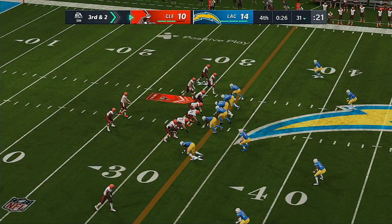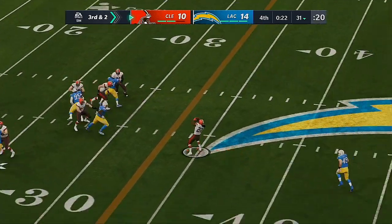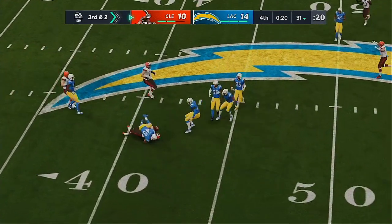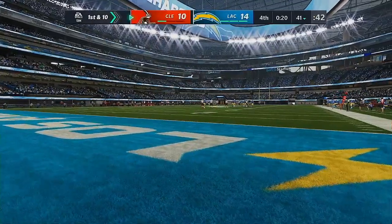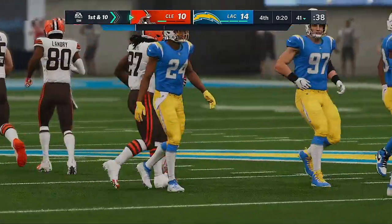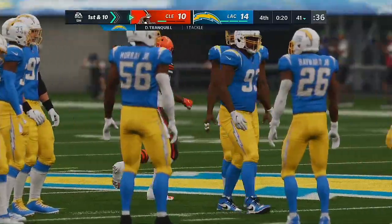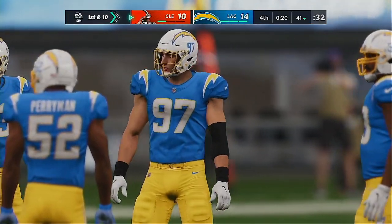After the incompletion, here now, third and two. He'll get this one underneath to Hunt. And he is going to have a Browns first down as they're able to get the third down conversion. Now the Browns signal for the second of their timeouts as the clock will stop with an even 20 seconds left to go.